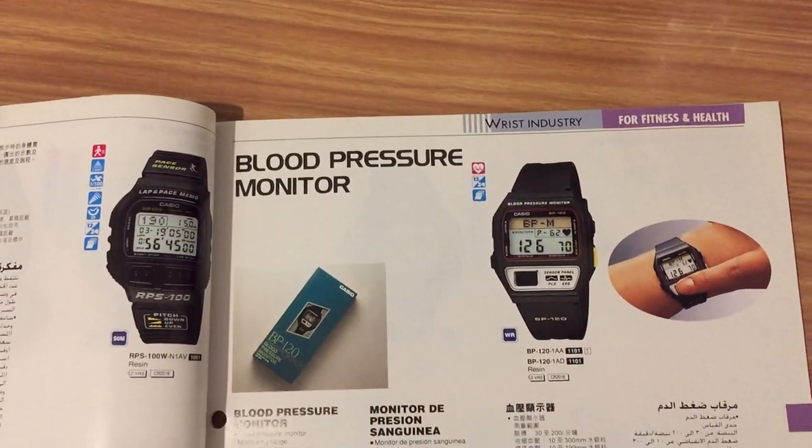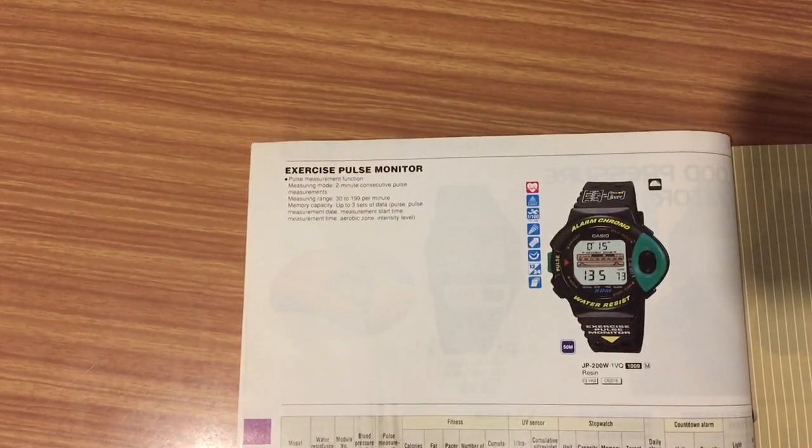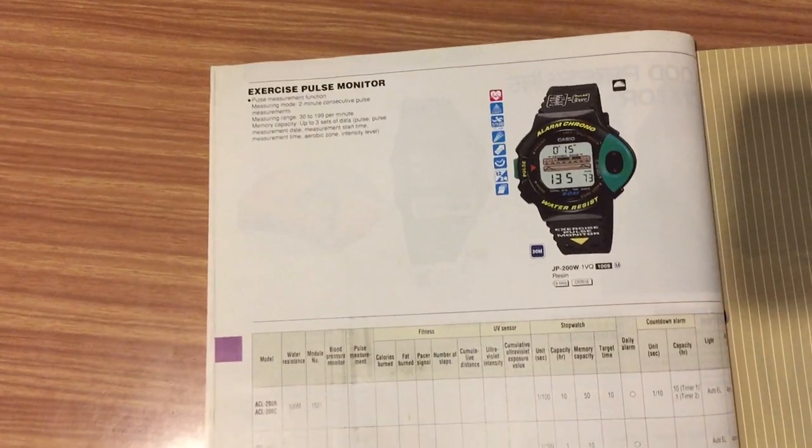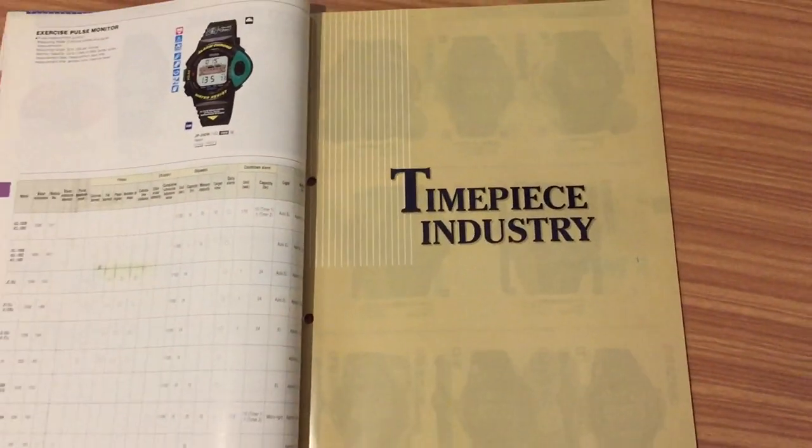Lap and Pace Memo. Blood pressure monitor. Well, we found this one in the last catalog. So I'm gonna cut this video right now.